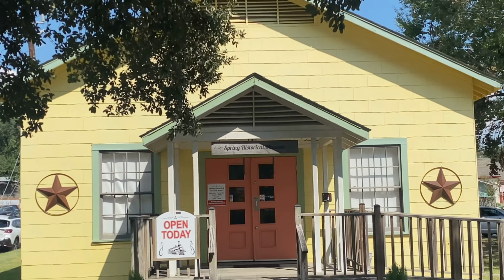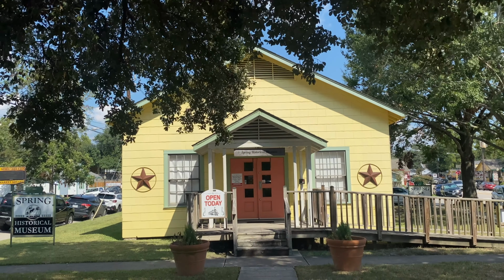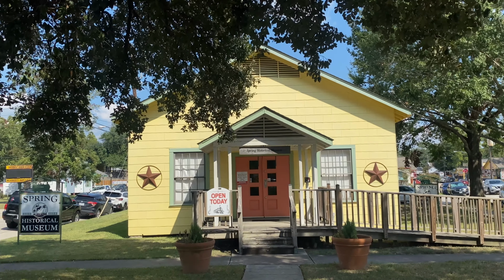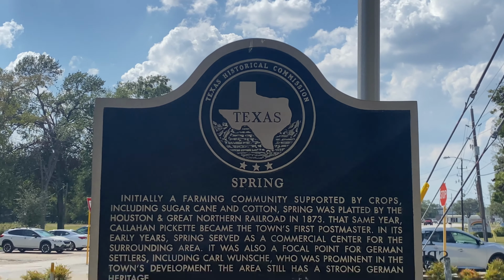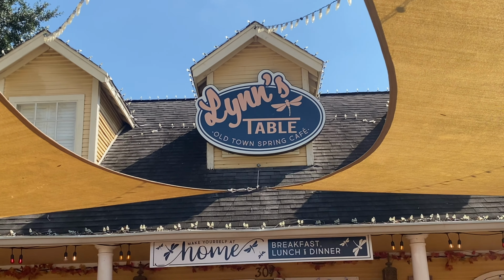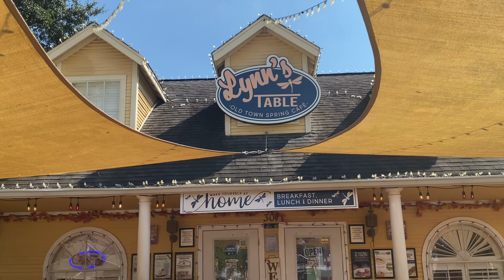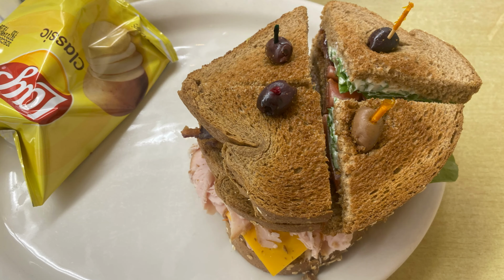And as you enter into the historic Oldtown area of Spring, you could find the Spring Historical Museum, where you can learn about this history. They also have a plaque there that reminds you that Spring is a Texas historic landmark. And there are a number of spots around here that have live music. One of those places here is a restaurant called Lynn's Table. I got some food there on this day, and they also have live music there.